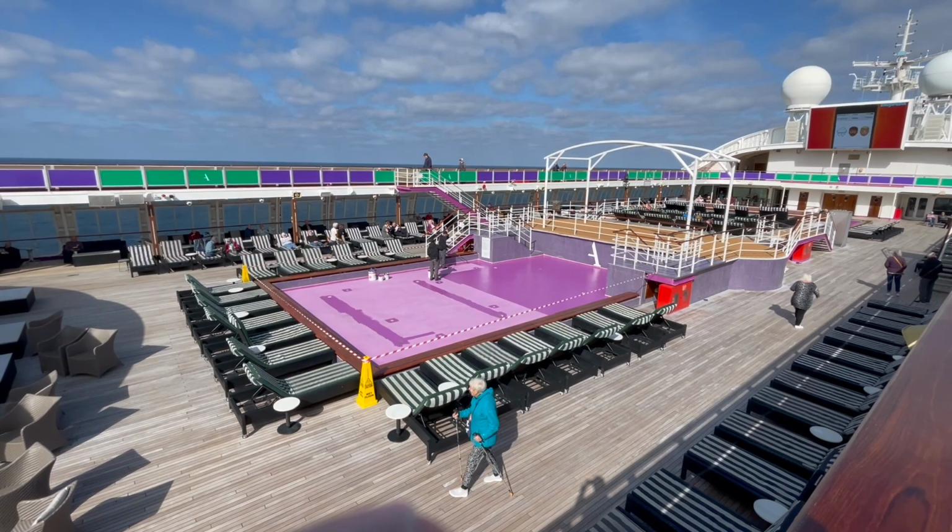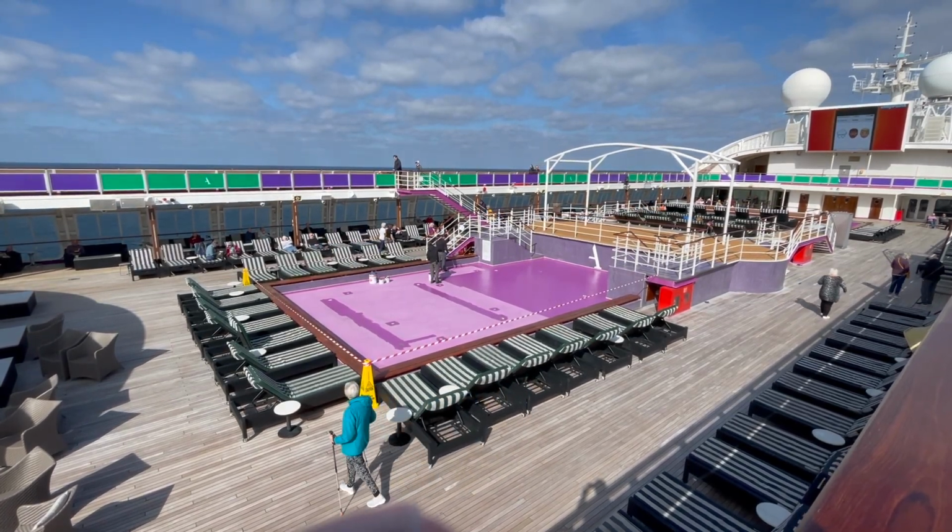On the aft of the ship we walked across the main pool deck first before getting into the lift, and what we did notice on the pool deck is that the maintenance team are out and about giving the splash pool a fresh coat of paint, and the ship is looking really well looked after.